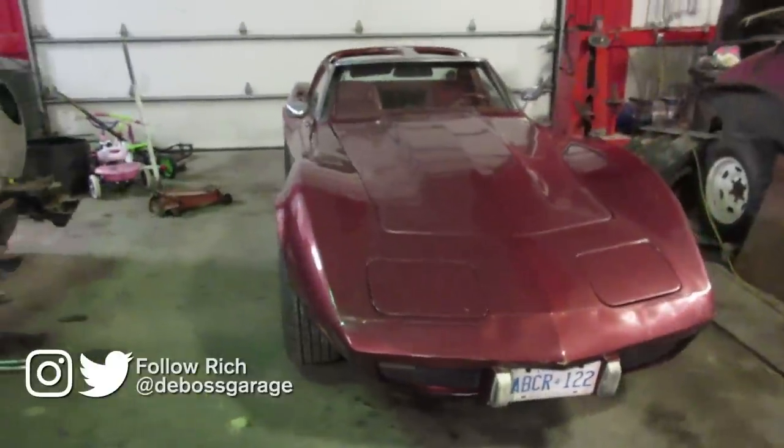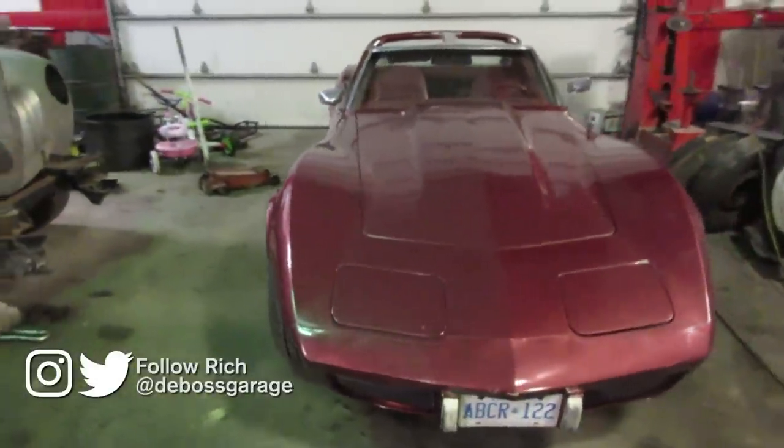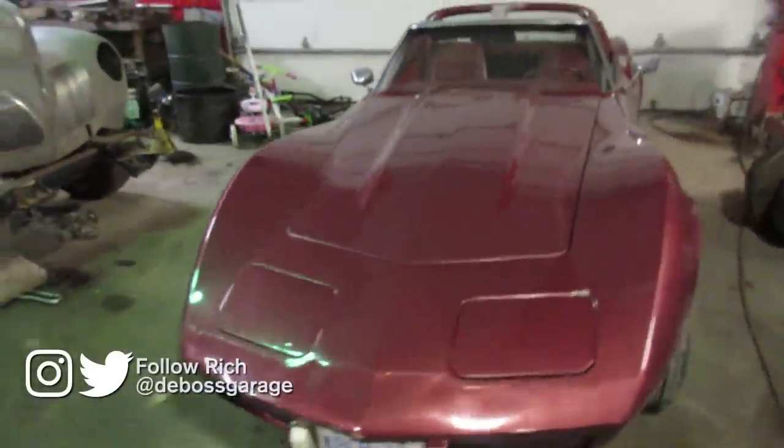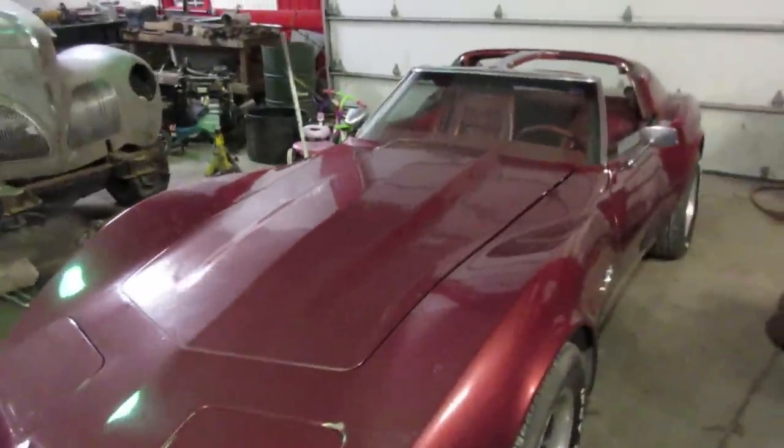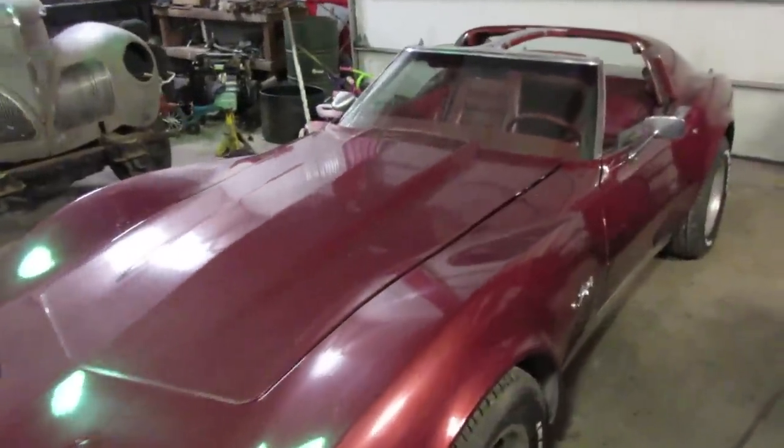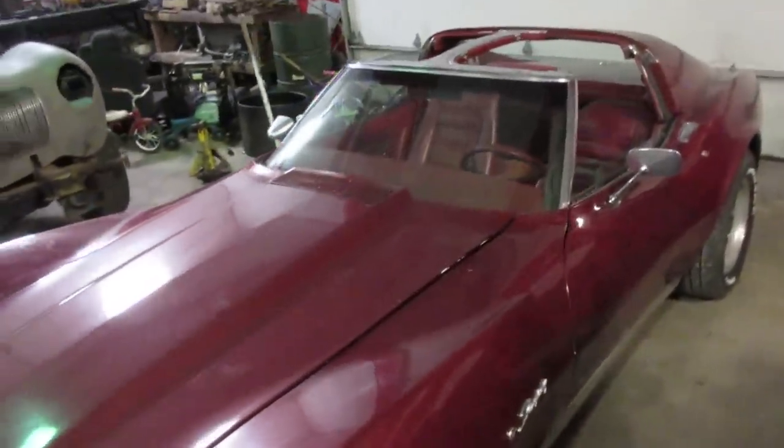So, first Corvette to ever make it into the shop. Picked this up with Rick today in Toronto. And I hate Toronto. I hate driving in Toronto. My favorite view of the city is from the rearview mirror. But I think it was worth it. Nice old Stingray. It's a '76. And this will be the next project for Truth for Teens.